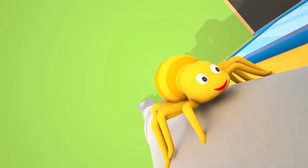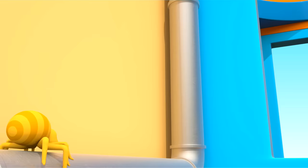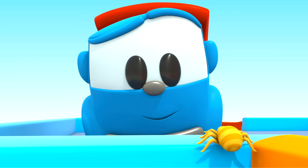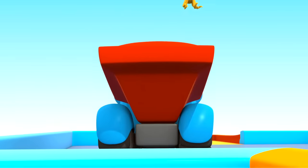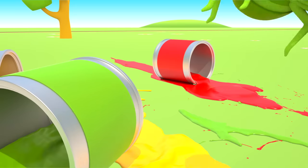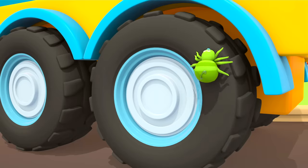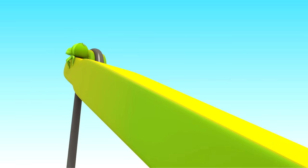Down came the rain and washed the spider out. Out came the sun and dried up all the rain. Then the little yellow spider went up the spout again. The little green spider went up the heavy truck. Out came the rain and made the spider stuck. Out came the sun and dried up all the rain. Then the little green spider went up the truck again.